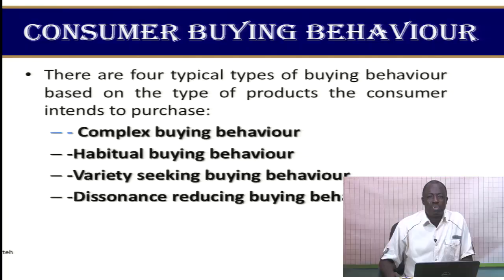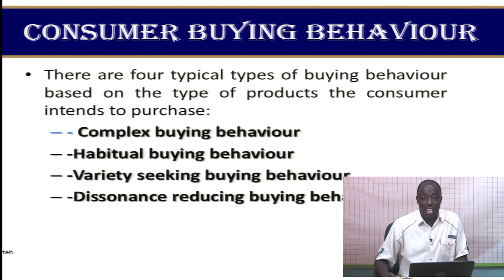There are 4 typical types of buying behavior based on the type of product the consumer intends to purchase. You have the complex buying behavior. In complex buying behavior, a lot of decision making goes in. For example, if you're buying an automobile, definitely you have to go through a complex buying behavior because it's not something that you wake up and make a decision, and tomorrow you start buying.